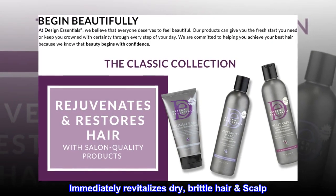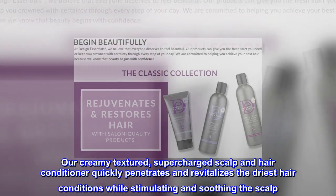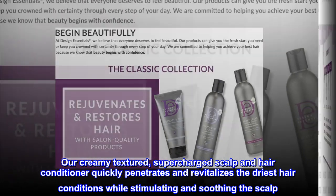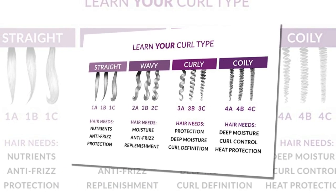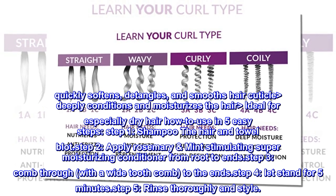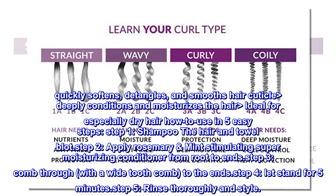Immediately revitalizes dry, brittle hair and scalp. Our creamy textured, supercharged scalp and hair conditioner quickly penetrates and revitalizes the driest hair conditions while stimulating and soothing the scalp. Contains no alcohol. Quickly softens, detangles, and smooths the hair cuticle, deeply conditions and moisturizes the hair, ideal for especially dry hair.